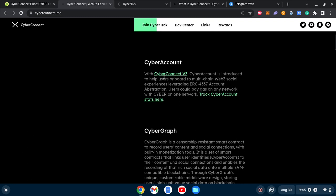So Cyber account, with Cyberconnect v3, Cyber account is introduced to help users onboard to multi-chain Web3 social experiences leveraging ERC4337 account abstractions. Users could pay gas on any network with Cyber on one network. Track Cyber account stats here. So let's try to click here and see if we can find something interesting regarding the Cyberconnect stats.